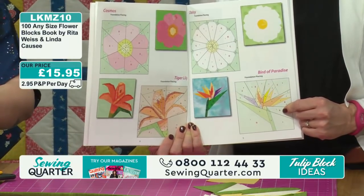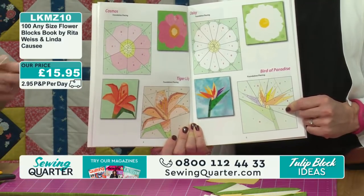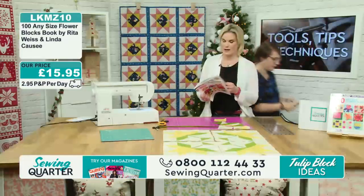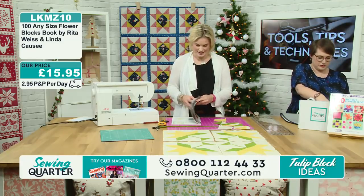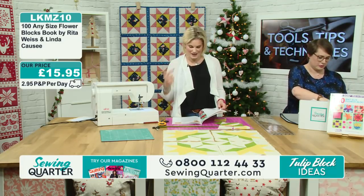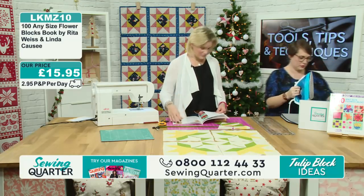Yeah, but some of them aren't actually their real name, are they, in here? It would be fair to say. No, that's true. But that's your Bird of Paradise, and again, foundation paper pieced. They're not all foundation paper pieced. You've got all sorts of different ways of doing it, like what it says down here. Foundation piece blocks, picture applique blocks, traditional applique blocks. Oh, I said it. Well done, me.